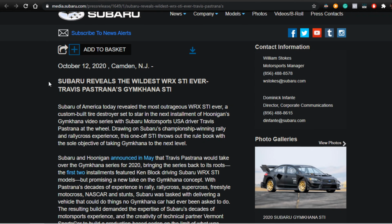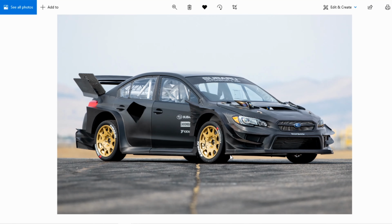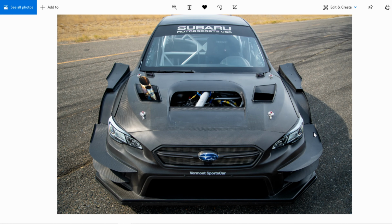Over at the Subaru media page, Subaru reveals Wildest STi EVER, Travis Pastrana's Gymkhana STi. Now, there are no exact specifications for this, but we'll give it a shot here in a second after we look through the pics. Love the gold wheels. It's very traditional STi. Obviously, those are not factory wheels though. This thing looks like a black dragon. It's probably the best way to put it.